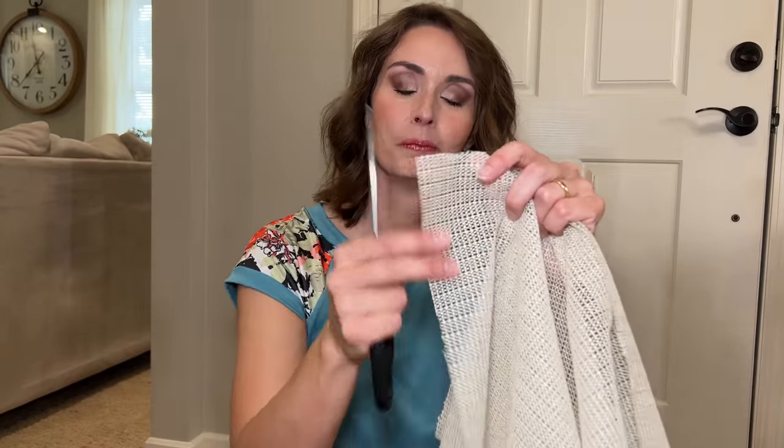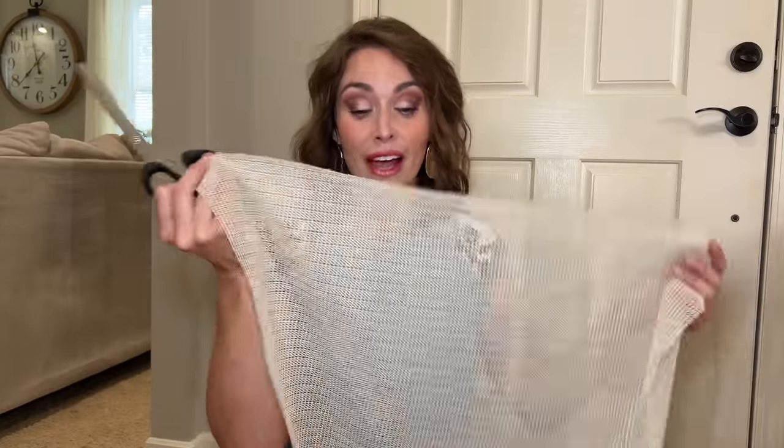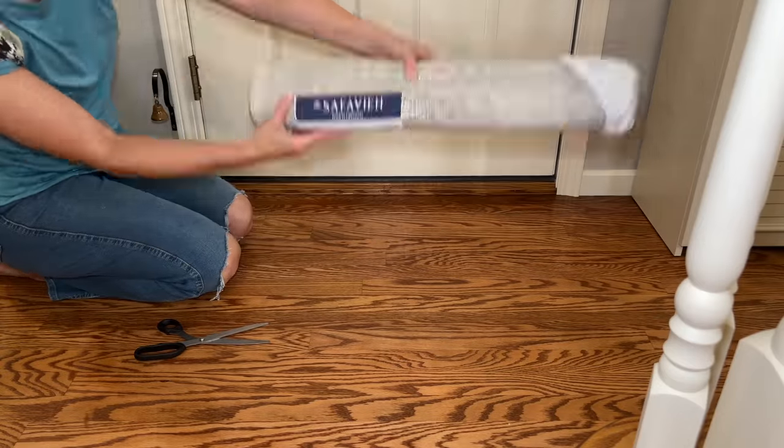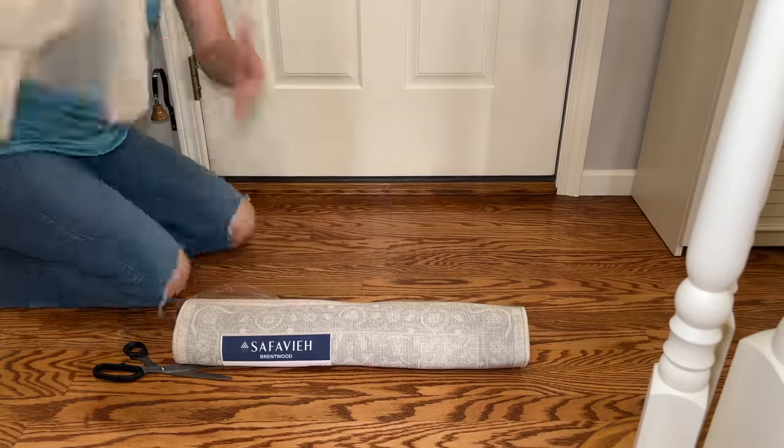Now, I got this off of Amazon as well, and I'll go ahead and link it down below. But I had this under my other rug, and it was great. It didn't transfer onto the hardwood, so you don't have to worry about that. And it did keep the rug in place. It also comes with these nifty little scissors that you can cut the material to the size of your rug. And so I think this is a really great piece to have under your rugs to prevent any slippage and keep it really safe at the front door.